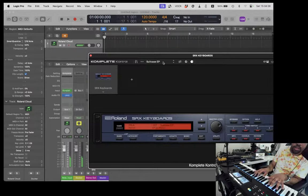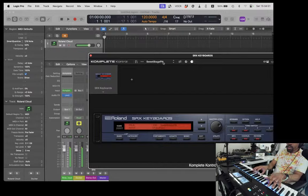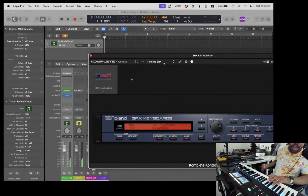This particular EP behaved very strangely, because it has a very weird key release. It's all weird. Sweet stage piano. Fun. System 700 SRX. This ticker bass is another one I saved because the sound is kind of cool.